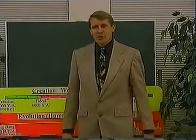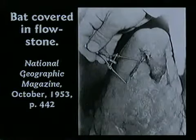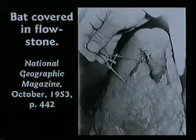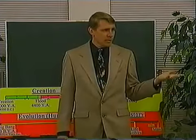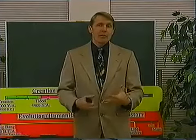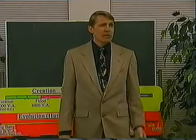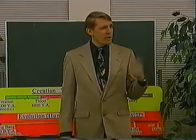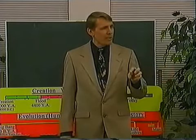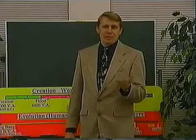Here's a bat covered up with flowstone before he could even rot. National Geographic, 1953, October issue. Now, how long would it take a bat to rot after he died? A few days, a couple of weeks, maybe at the most. In a cave where it's dark and cool, he may last longer, maybe a month. But something else is going to eat him, right? Certainly not millions of years. We could agree with that, right? The decay rate may vary greatly depending on lots of factors, but it's certainly not millions of years.